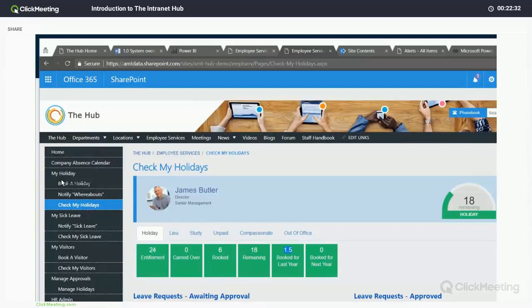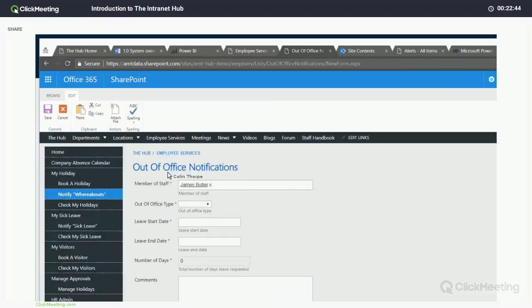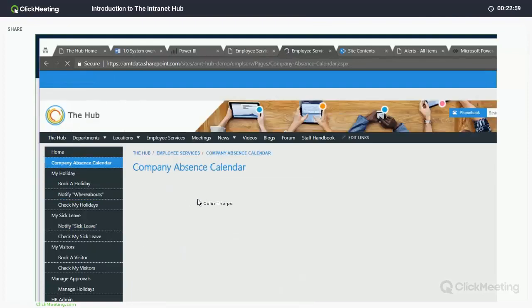The same process works with sick leave as well, and that gets pushed up into a company absence calendar. We've also got a simple who's in, who's out type calendar, so I can just notify staff what I'm generally doing. So I'm away on business in another location, I'm with a client, and that again filters into the company absence calendar. We've got a SharePoint calendar behind the scenes in here, but we're displaying it in a nice view.